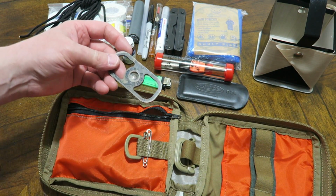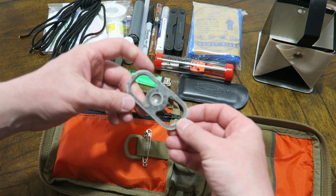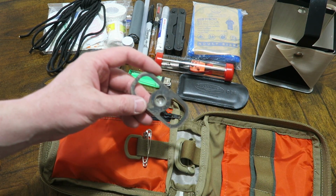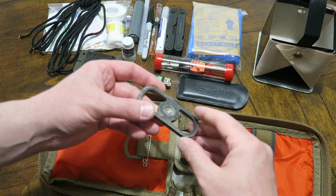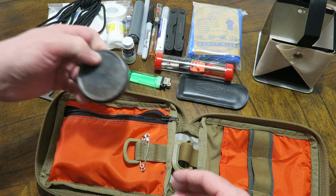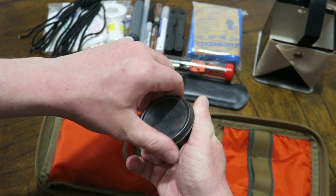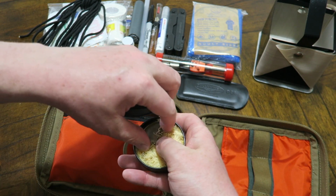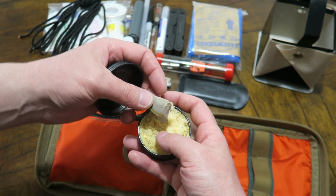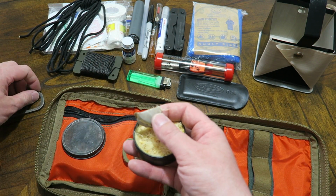Then I have my SE striker. This allows me to use like flint and steel, and I could get a fire started that way. It's also got a bow drill divot in it. So that's a pretty cool piece of kit there. Along with that, I have some extra tinder, and I believe I do have a piece of a stone in here that will take a spark. So I can use this and I can make a spark that way.